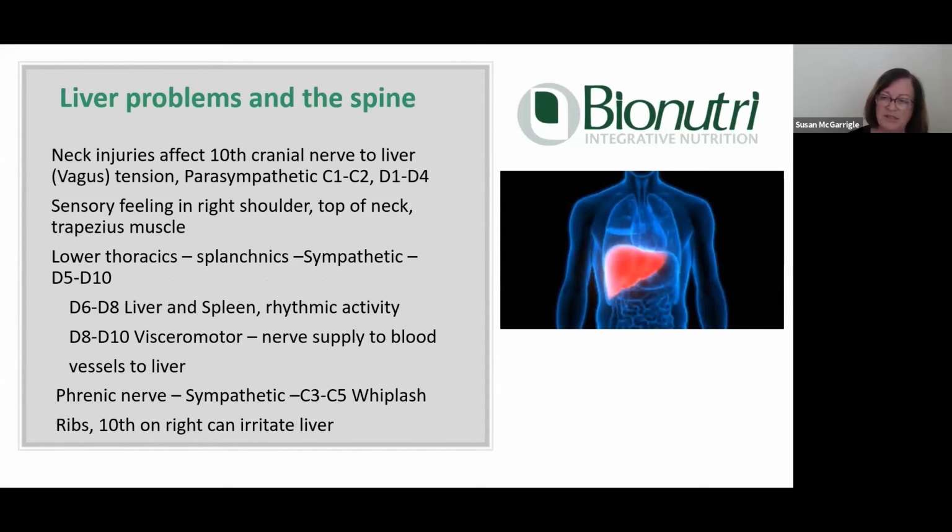And don't forget, if somebody's been affected physically and particularly from the neck downwards, then I've put this on in case anybody's had an accident, and you can think, well, they've had an accident, it's affected the spine, it's affected probably the blood supply. What are they feeling? And I've put in the various places on here which might affect the liver and gallbladder, and also the spleen. So, right down the bottom there, you can see there's a phrenic nerve, which is sympathetic, C3 to C5. If somebody has whiplash, usually that results in thyroid issues as well. And the one rib, which is the 10th on the right, if something goes wrong with that, then that can irritate the liver as well. I've thrown that in because that might be indicative for you if somebody has had an accident.